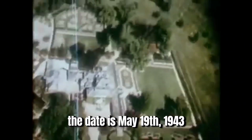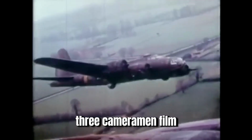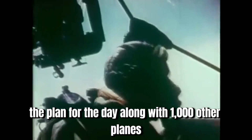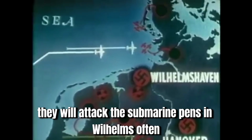The date is May 19th, 1943. Incredibly, the director himself accompanies the crew on their 25th and last mission. 3 cameramen film on board other planes in the formation. The plan for the day? Along with 1,000 other planes, they will attack the submarine pens in Wilhelmshaven, Germany.